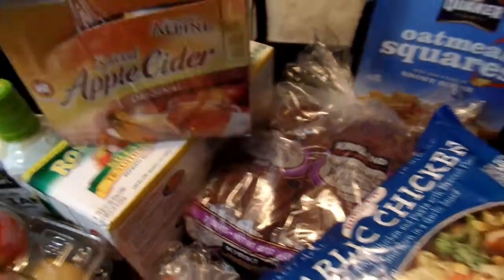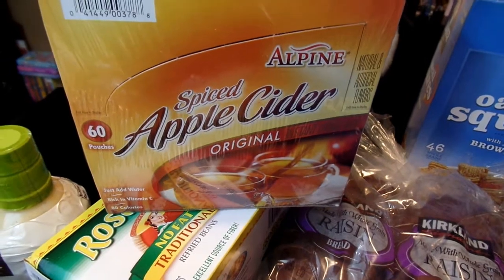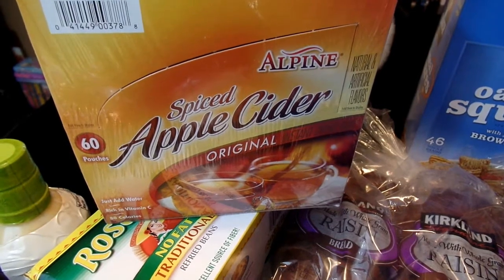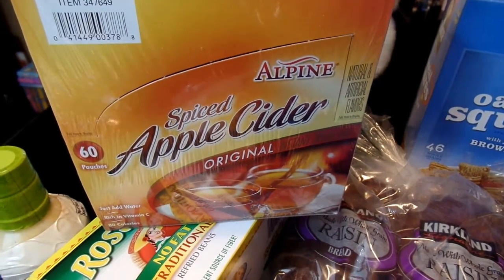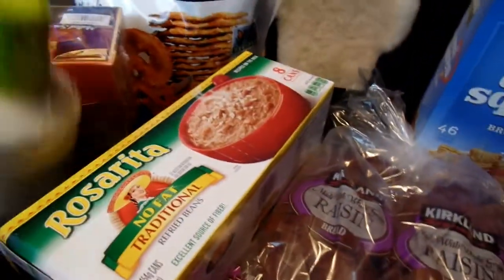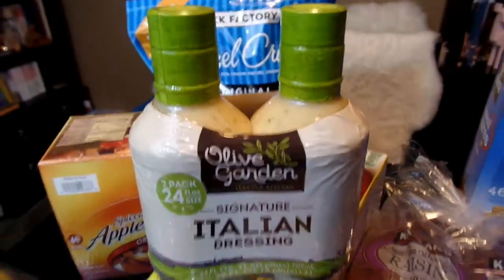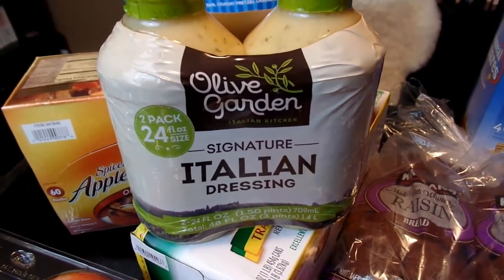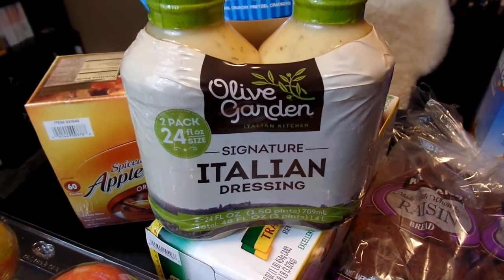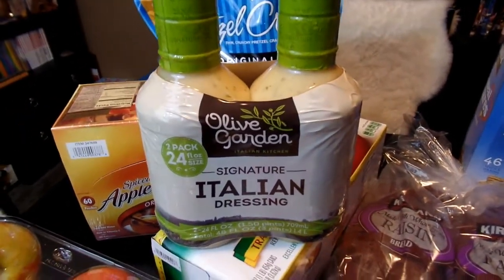And then, let's see, I picked up some spiced apple cider. I like to have this in my pantry just to have on hand when it's cold. It's starting to turn to spring, but it takes a long while to finally kick up to higher temperatures, and I still occasionally want a nice warm drink. So I got some cider, and then I picked up this Olive Garden Italian dressing. It's in a 2-pack, and I thought, we don't use too much Italian dressing, but I thought that I could use it perhaps to make an Italian-style chicken dish or a pasta dish or something like that, and also, of course, to have some on hand for salads.